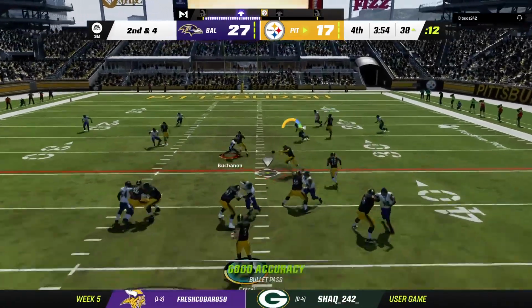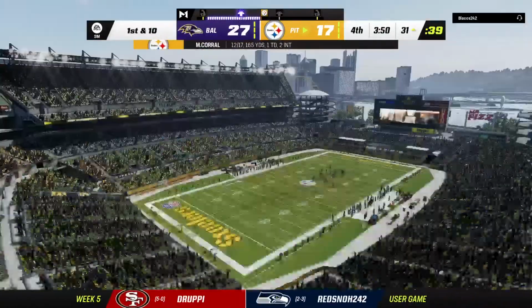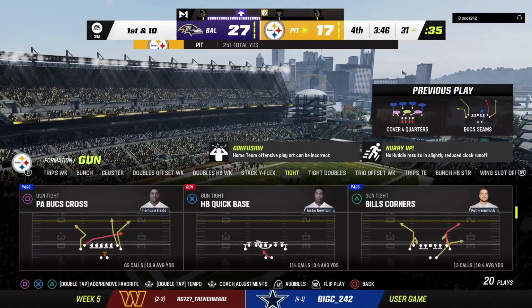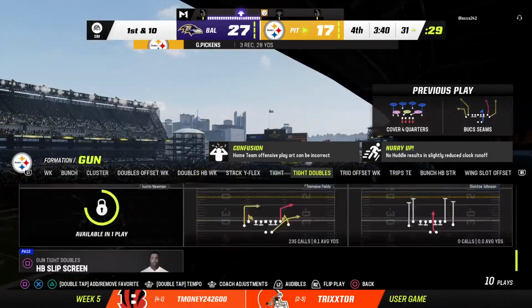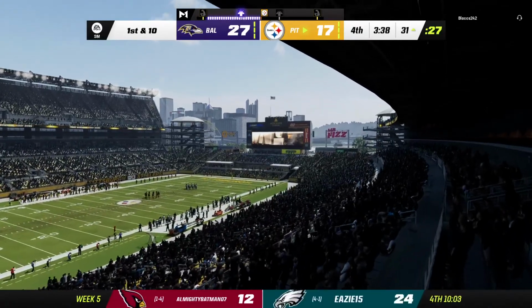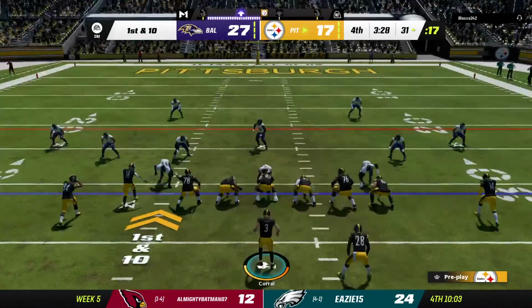From the 38, Corral got an open man. It's Pickens. And he'll be taken down here just shy of the 30. I think that's a big pickup for a first down because when you run a drag route against zone, you're sometimes asking for trouble because you might run into a defender. Yeah, well, there they ran into a first down. Executed it to perfection. Line of scrimmage, the 31 now on 1st and 10.